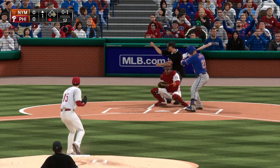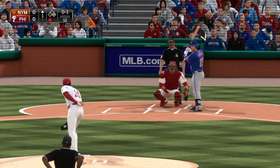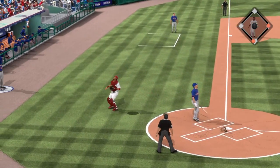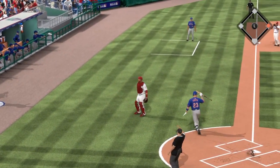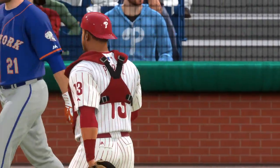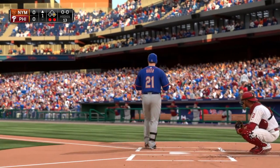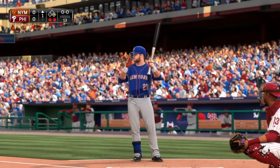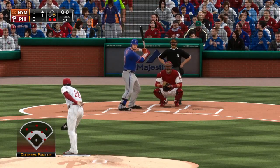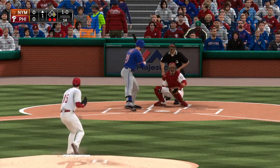Here's Michael Cuddyer. And that is a strike on Cuddyer. Cuddyer with 5 home runs. Sky behind the plate, and Perez puts it away as 2 outs. Here's Lucas Duda, third in the National League with home runs. That's a ball. A ball and no strikes.